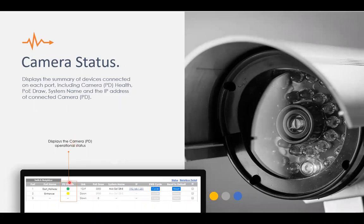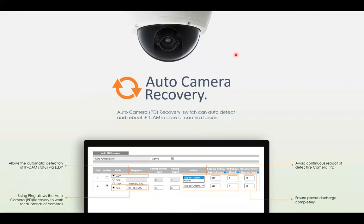We've got a web interface that we can use to monitor the connected devices, let you know the speed of their connection, let you know how much PoE power they're drawing, what the device is, what the IP is for management functionality, and we give you the ability to power cycle the device that way through there. We have an automatic recovery mode. So we can ping the device or use LLDP to monitor it.